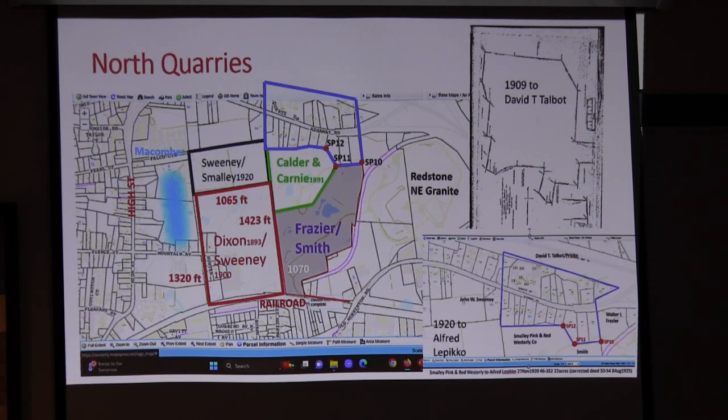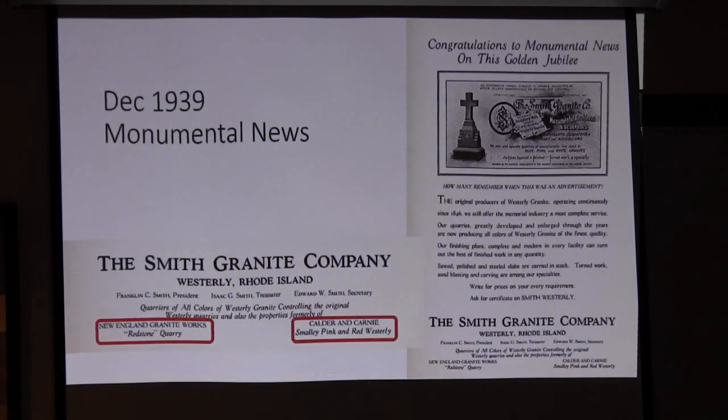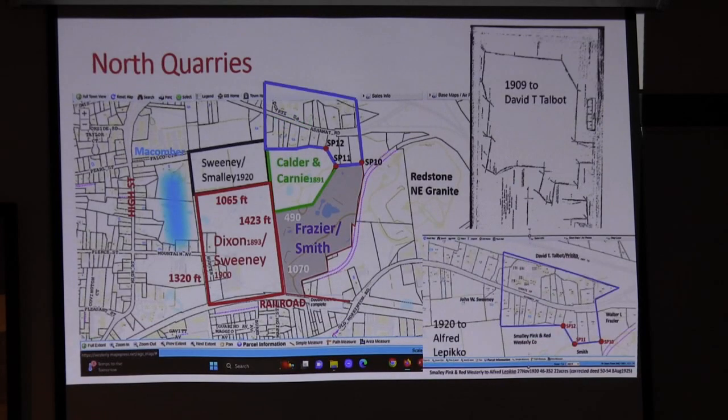Returning to the Smith North Quarry, the description in later sales is explicit that from the railroad, the property extends north 1,070 feet along the former Dixon land, and then goes east 490 feet. There, 490 feet. So at this point, there's a little stone wall indicated on the GIS map, so I just extended it 490 feet. From here up to Stone Post 12, I've just drawn a straight line because, again, there's clearly zigzags and I can't tell exactly what's going on in there.